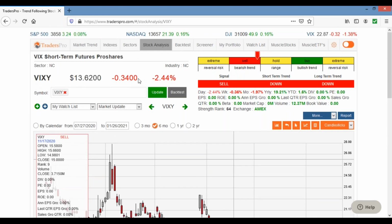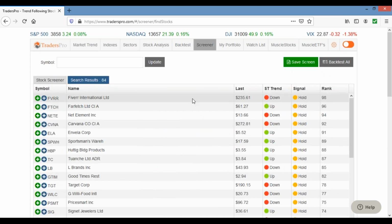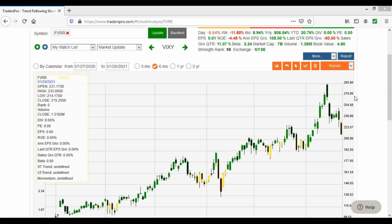All right, real quickly, let's go over a couple of stocks, and then we'll get into the training. Under the retail sector here, under the holds, I like this one at the top of the list. It's a 98 strength rank, FBRR. Now it's down today, but let's switch this over to signals here. But it looks like this could be a possible bullish ABC pattern.